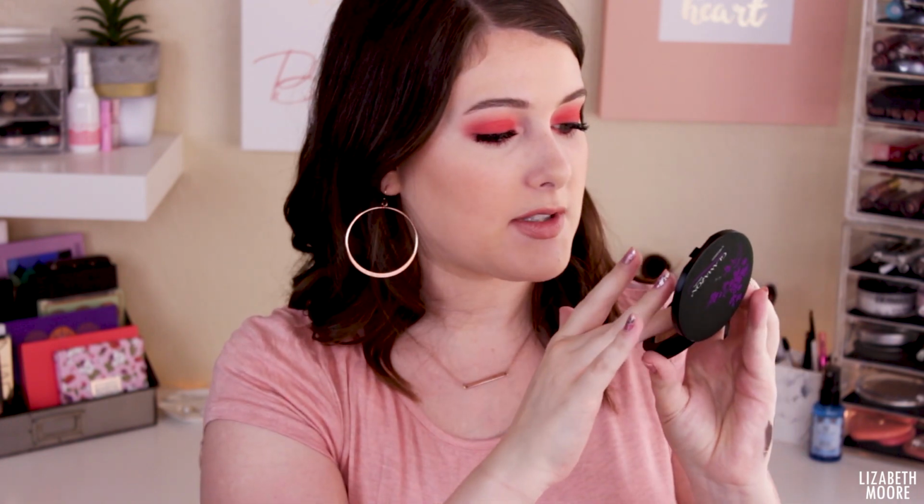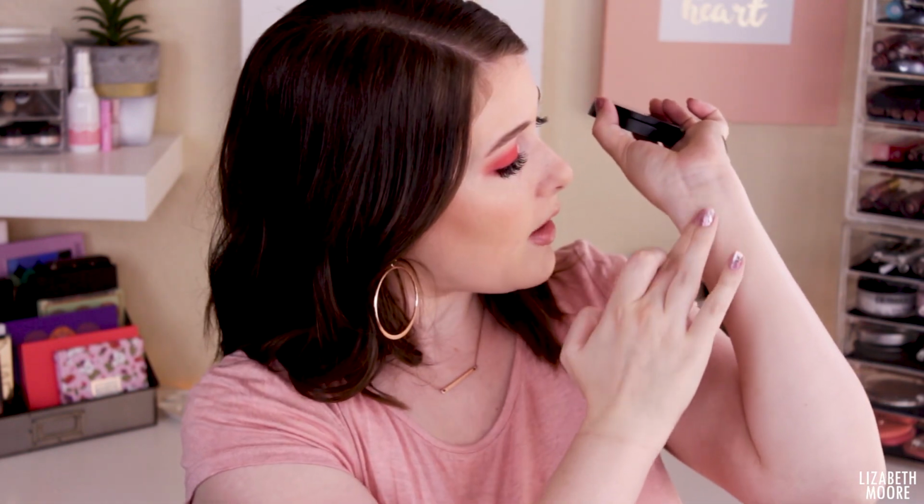I'm gonna do a little swatch. It does feel like a cream. There's the swatch on my finger. It actually looks really pretty. And the swatch on my arm. I don't know how well you guys can see this. It matches my skin pretty well. After I blend it in, you can't really tell very much.